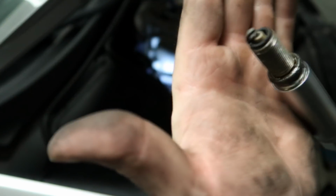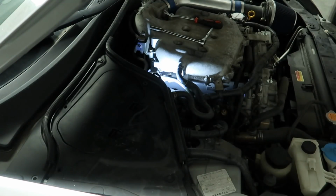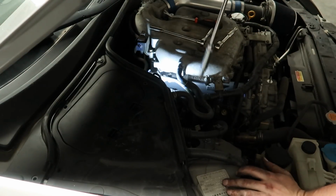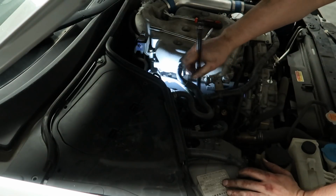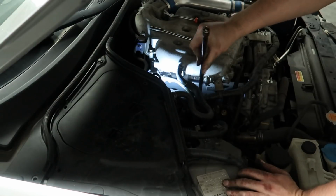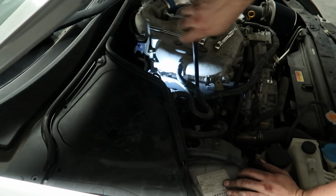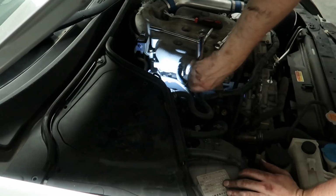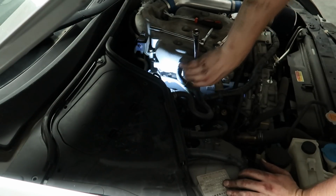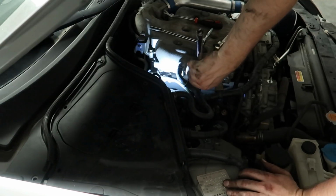Okay, number one on the six cylinder passenger side. And this is where I would hate doing this job without those magnetic sockets. I think it would have been impossible to not drop the spark plugs. So I highly recommend those, and they're super cheap, so they're worth every penny.